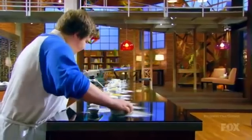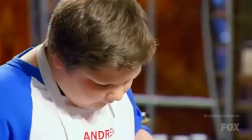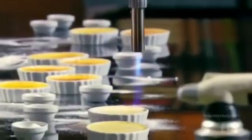Come on, multitask. Get those blow torches working overtime. This is the biggest challenge ever. The final advantage before the finale is going to be pretty big. And I want that advantage. Here we go.